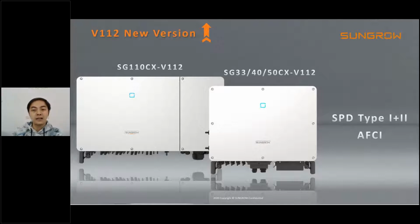As you can see, in this new version we added two main functions. The first one is the SPD type 1 plus 2, and the second one is the AFCI.